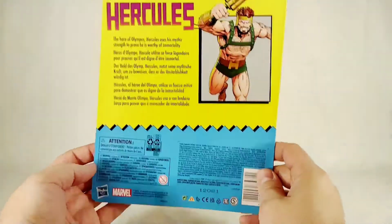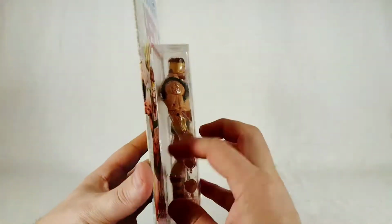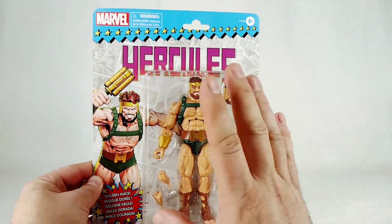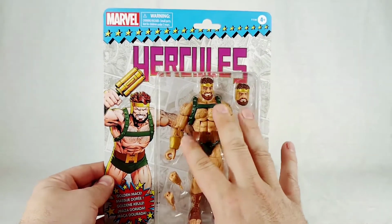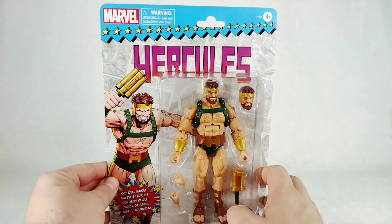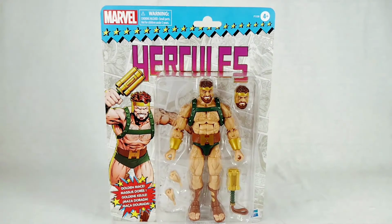So there's not a whole lot going on in the packaging. It's very simple packaging, lets the figure speak for itself. So let's just rip this open. Yes, I'm going to open it. I know a lot of people don't open these, but I'm going to rip this thing open, and we're going to take a look at Marvel Legends Hercules.